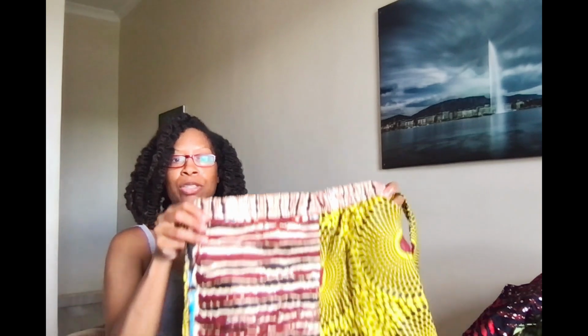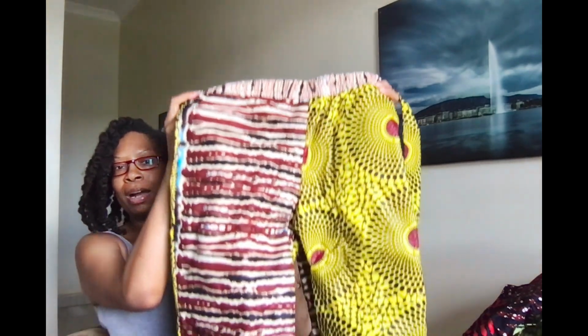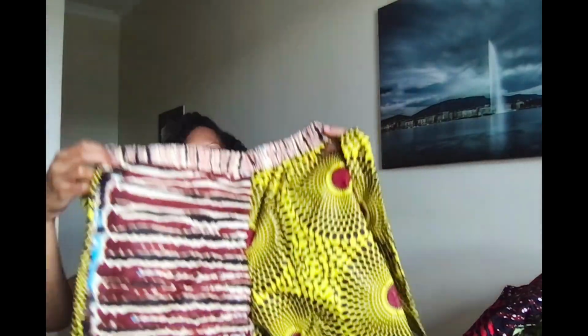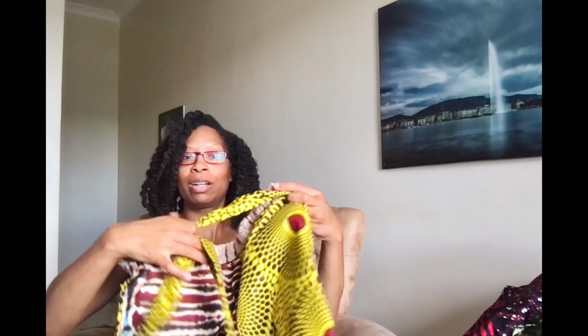Okay. And then with the other two fabrics, I decided to do something a little bit different. So these are high-waisted pants that have two of the fabrics put together. Let me try to scoot back so you can see. But it's like high-waisted pants with the tie around that comes here.